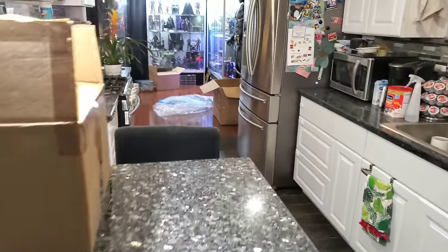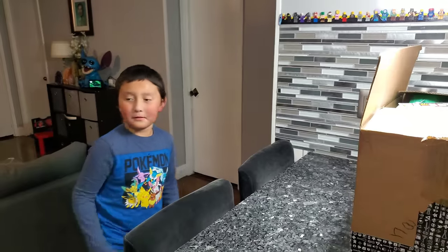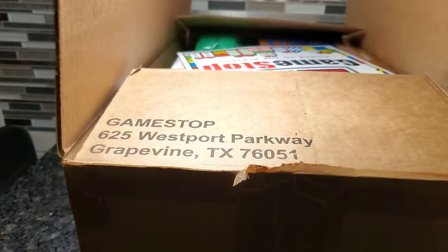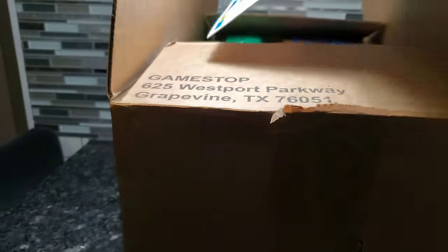That is so cool. Thank you, GameStop, for sending that. That is crazy. Okay, Monster, you ready for this? Okay, now we got to open up whatever is inside this box. We sliced it open. I have not peeked inside yet. I take it this is a letter. It even says GameStop right there. This is all from GameStop.